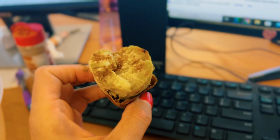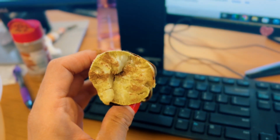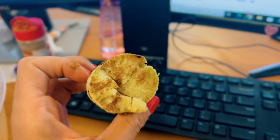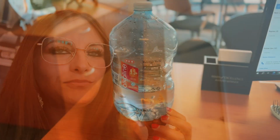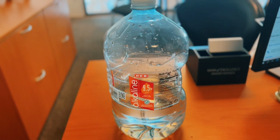And I'm eating another Japanese sweet potato. These were all baked probably the night before. Because that's what I do, if I do it earlier in the week, then I just eat them all because they're so good. And here I am eating another Japanese sweet potato.